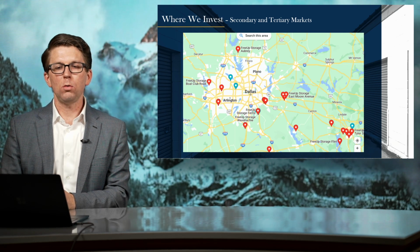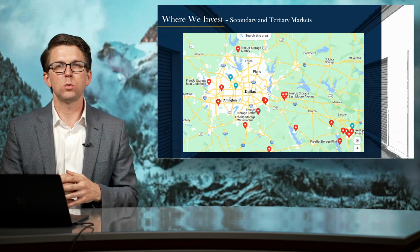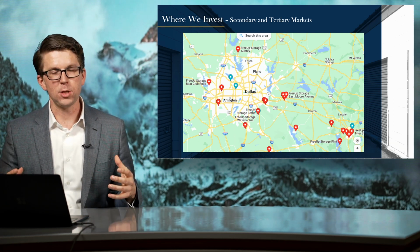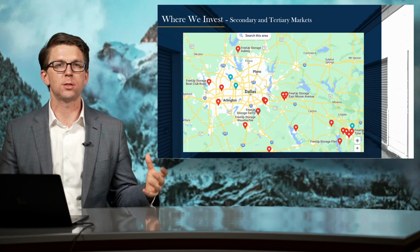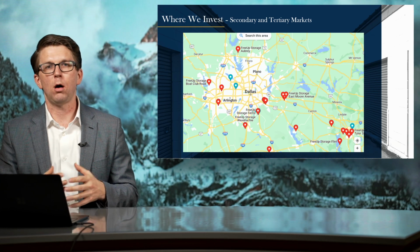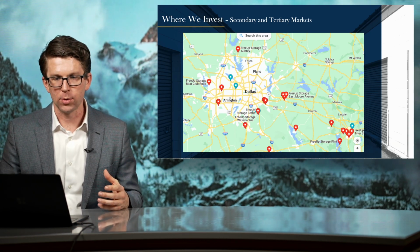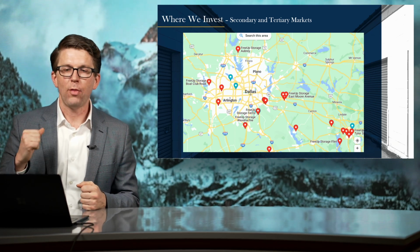So we don't go into the urban core and compete with all the major REITs. What we do is we go out to the suburbs surrounding a major population and we invest where all the population is going. The trends, the growth patterns, all are going out to that area. So we want to capture those markets where we can be one of the top operators in those markets. So that's where we invest.